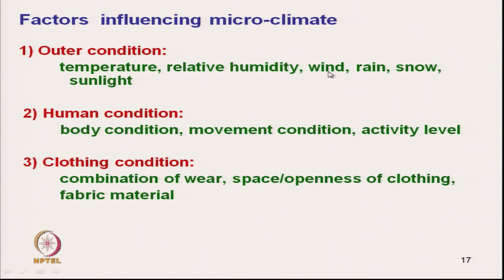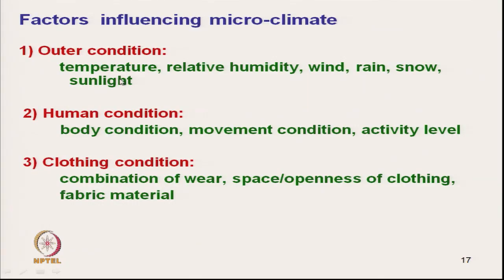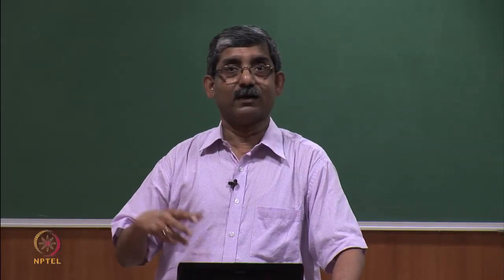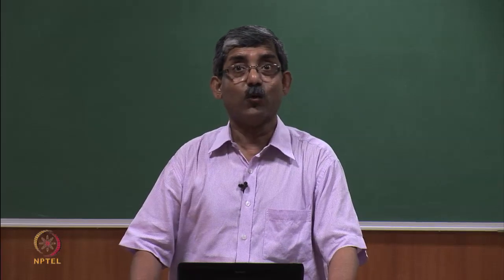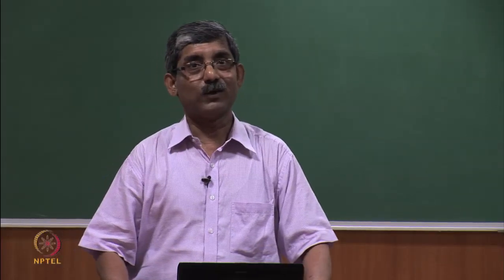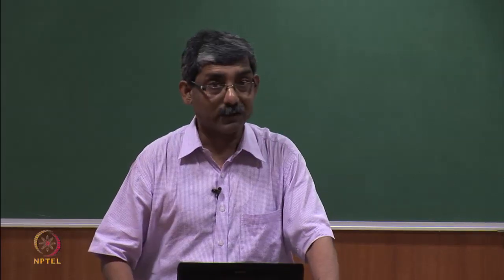The factors which affect the microclimate, we must understand first. The outer, environmental conditions include the temperature. If the temperature of the environment increases, automatically it will affect the temperature of the microclimate. Relative humidity: if it is high, then the release of moisture vapor will not be there properly, so the relative humidity inside will also increase. Wind condition, rain, snow or sunlight we must understand. If we know the outer condition for any functional clothing, we can develop our clothing, using particular fabric or finishes to have a proper comfortable microclimate.